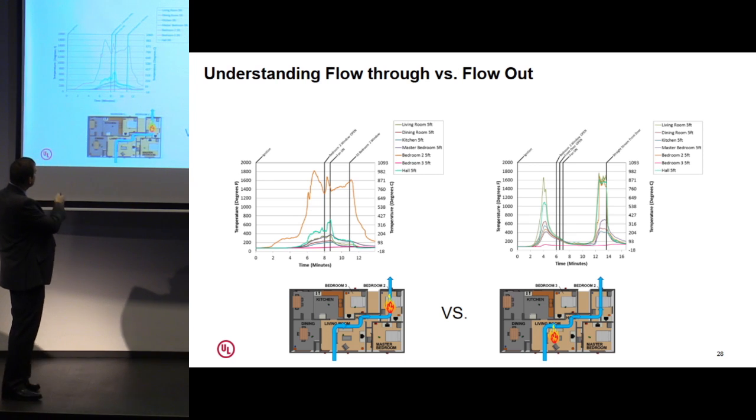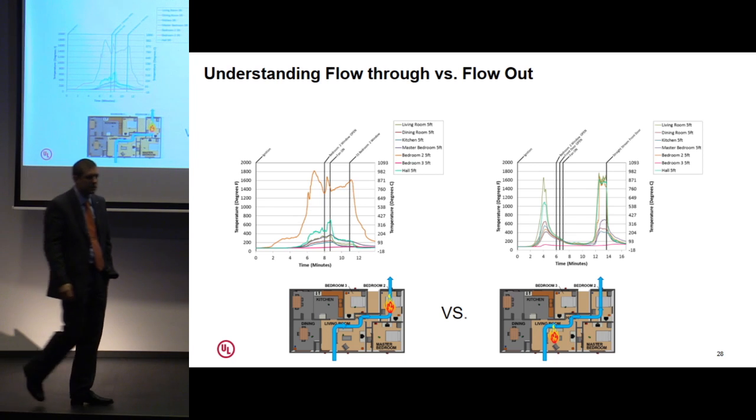Whereas when you have flow through the structure, or out the room, you do have a high temperature in that room, but you decrease and continue to decrease the temperatures throughout the rest of the structure.